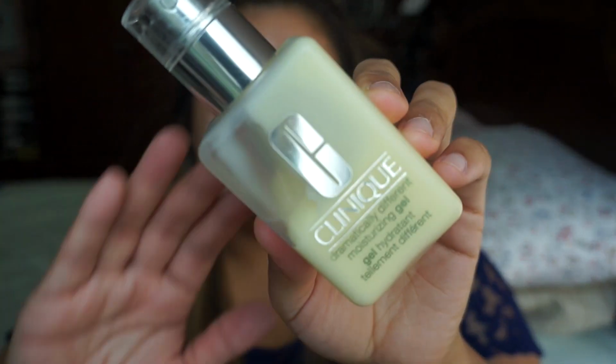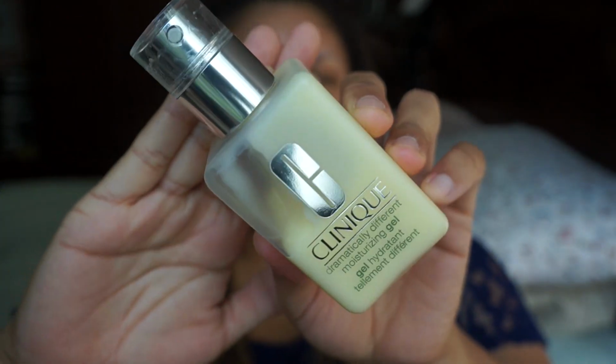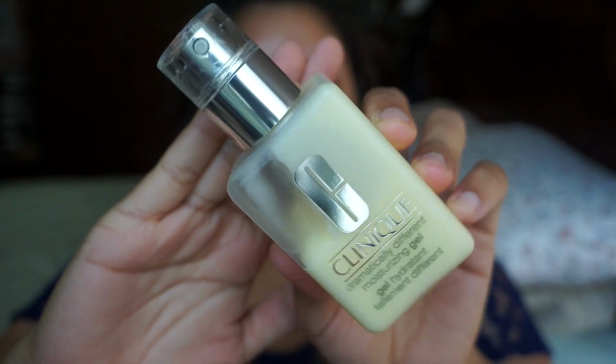I always moisturize my skin, some sort of moisturizer that works with my skin type. I like to use the Clinique Dramatically Different Gel because it's really lightweight, and this is for oily combination skin. And I use a pretty generous amount, just one little pump. And I put it all over my face.